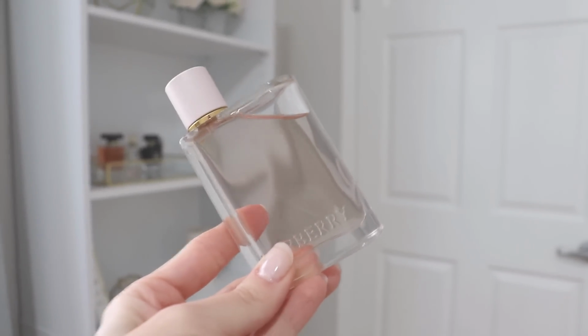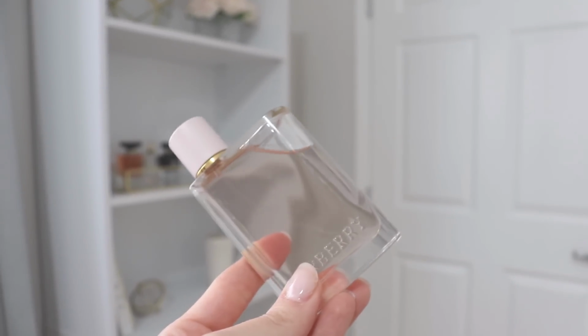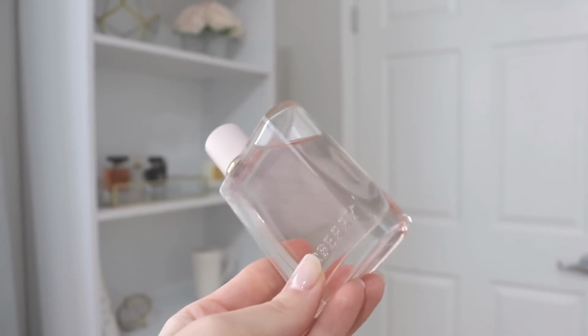So many people compare it to Maison Francis Kurkdjian Baccarat Rouge. Personally, I don't really get the resemblance. For me personally, I much prefer Baccarat Rouge. I much prefer Ariana Grande Cloud, those kind of perfumes.